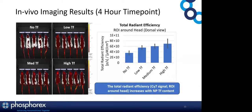Between all the groups, you tend to see a good fluorescent signal throughout the body, but there does tend to be a pronounced signal in the head region. And when we draw a region of interest around the head and quantify the total radiant efficiency, we do observe an increasing amount of the Cy7 signal as the transferrin content increases in the formulation.